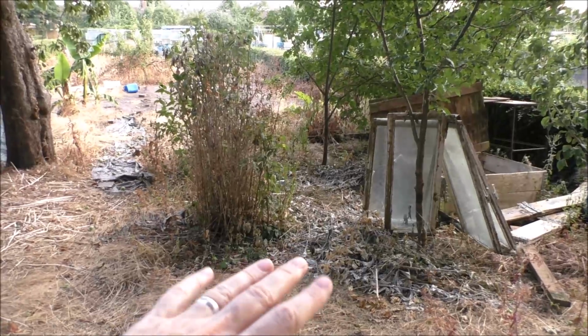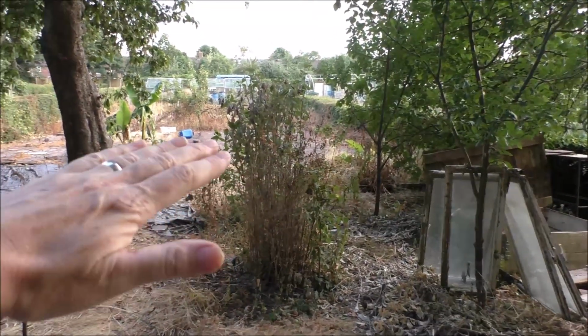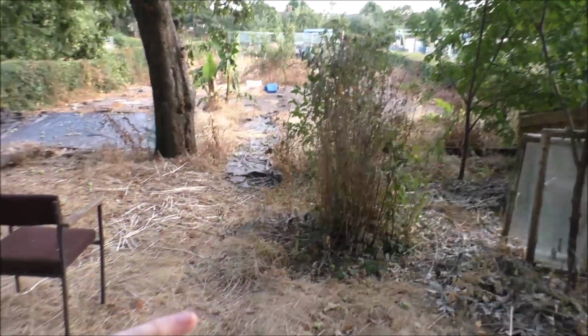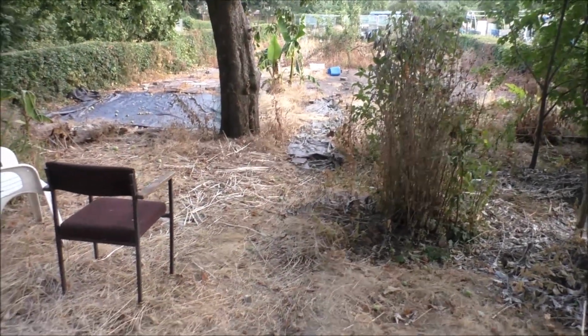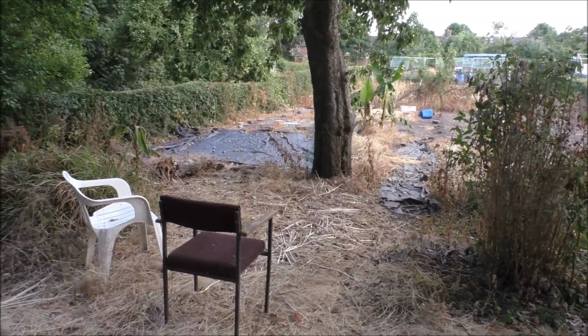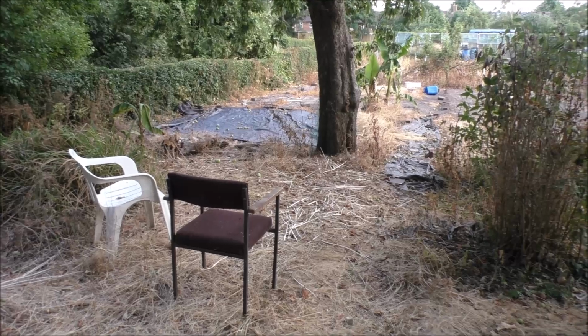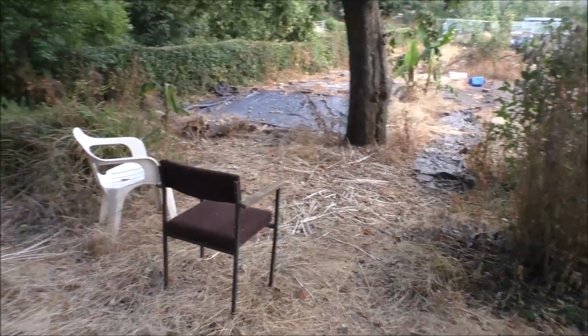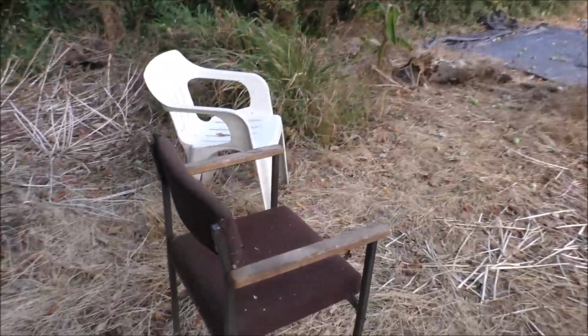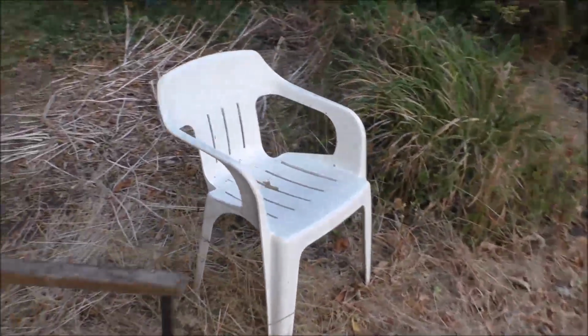I think at the moment what we're thinking is we're going to have enough ground to actually plant in. We are just going to be able to mow it and keep it as a shed and seating area. The shed behind me could well become Mike's studio, but that's a long-term plan. But another thing, look at the chairs. They've seen better days as well, but hey, they're useful.